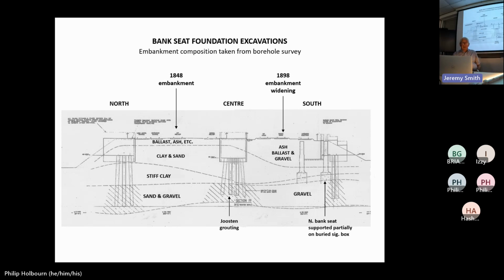Bank seats were quite interesting. They had to be built in sheet pile excavations, one in the centre, in the wide interval between the mains and the relief lines. But the embankment cross section was quite interesting, because you can see on the left the original embankment, which was quite good stuff, presumably clay and stuff coming from solid cutting. But on the mainline side, on the right of this slide, it was obviously made up with a whole load of ash and stuff when they did the widening for the station construction in 1895-96.